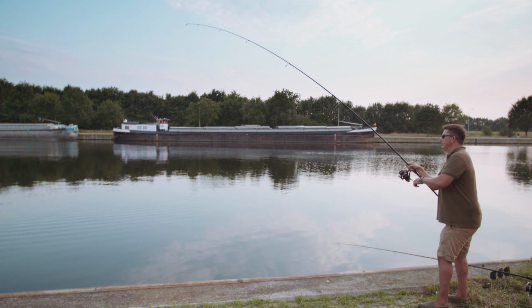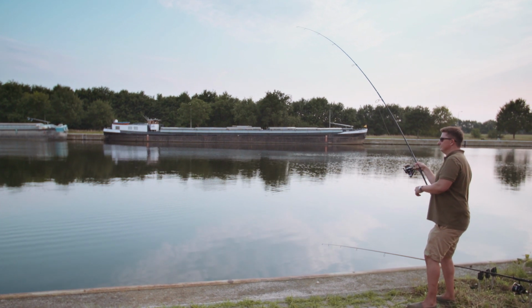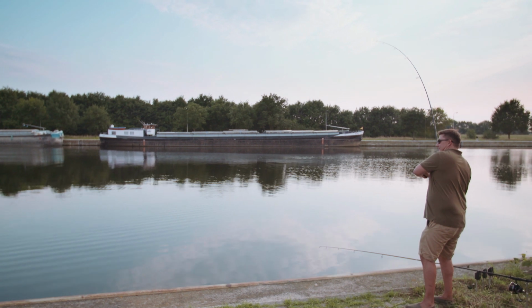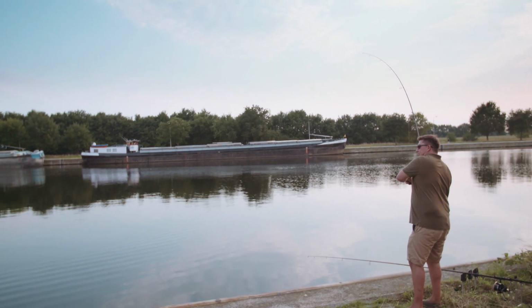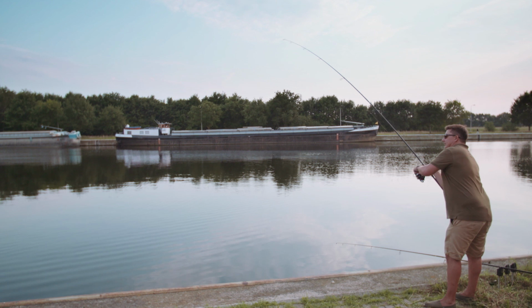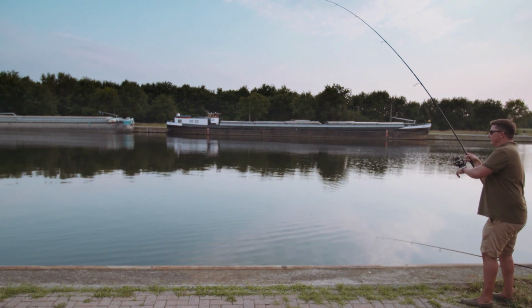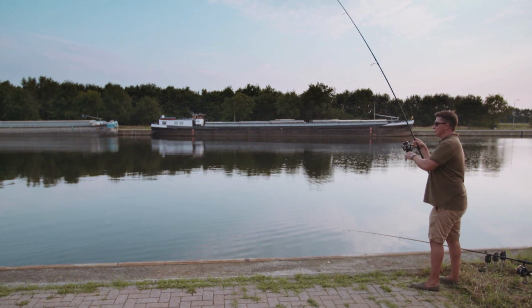Well, I haven't even got my third rod out. How about that for location? And I've got a carp on. Can't believe it. Great big canal like this, and I've had a bite already. To be fair, there were a lot of fish here. We saw a couple show.